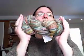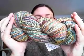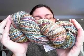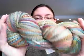I spun this on the Rose bulky flyer because I wanted to have all 8 ounces in one skein, and it did work out great. So I have 753 meters, which equals 823 yards, and the skein weighs 222 grams, and it's just amazing.